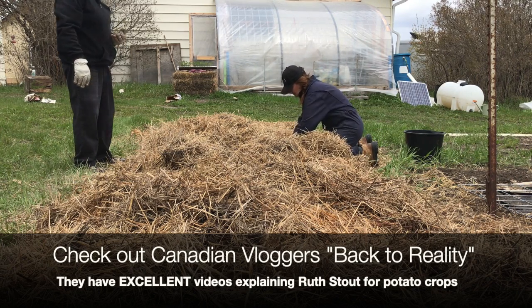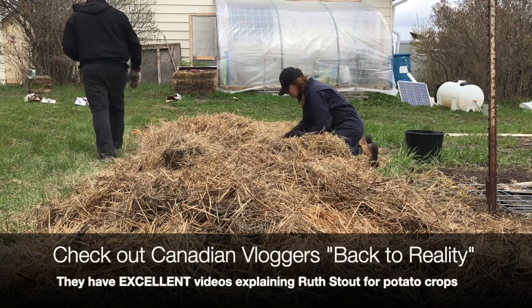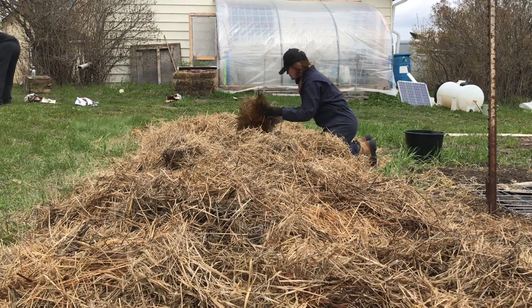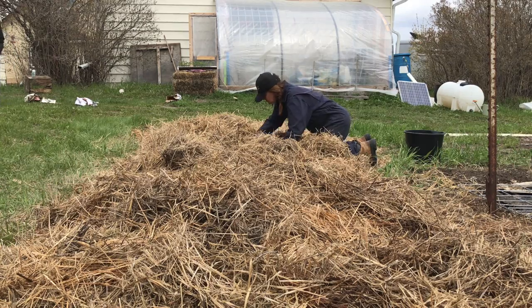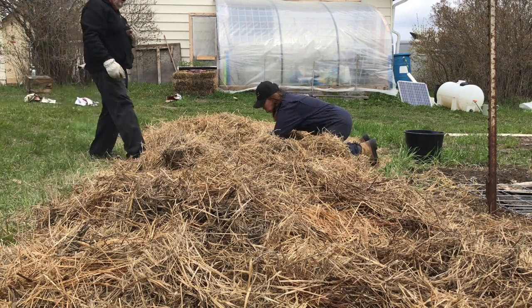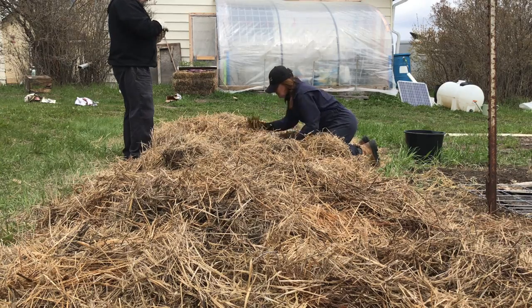When it's time to actually plant the potatoes, you can see I just sort of scrape away a little spot for the potato. Then you drop your seed potato in. It should touch the ground, and then you just cover it back over with the straw. As the potato starts to grow up, you can add more straw on top.